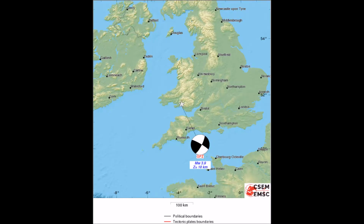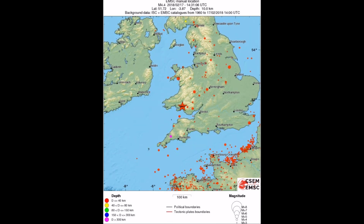Now, this next one, I need to just check because I don't want to get it wrong. These are moment tensors. So we have this beach ball type thing, which you can kind of picture in 3 dimensions. And this was their attempt at calculating the kind of 3-dimensional movement that was happening at the epicenter.